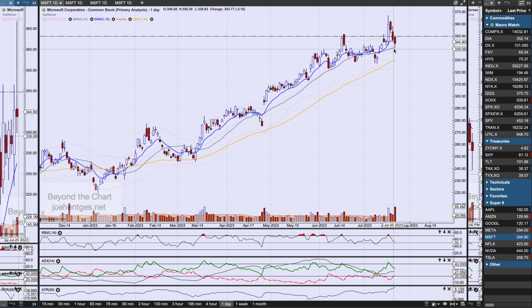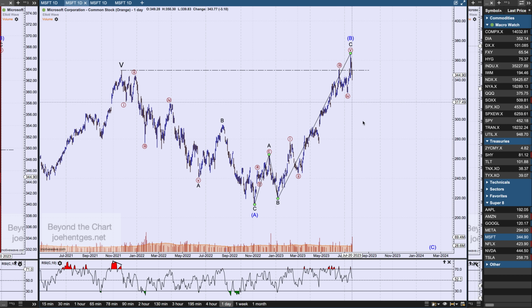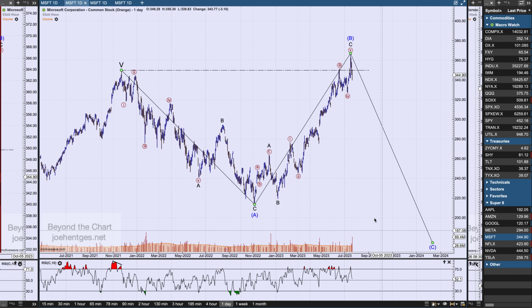Now, let's see. That seems like there was one other thing I wanted to look at in here. Yeah, here's the wave count I've got on Microsoft. I'm showing this similar to what I did with NVIDIA. I'm showing this as a 3-wave move down that bottomed in November as an A wave, and a 3-wave move up in here that was strong. That was a B wave. So what is this fleshing out? This is fleshing out a flat.